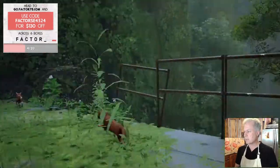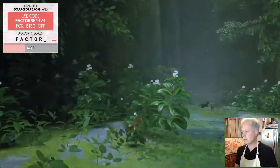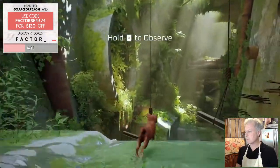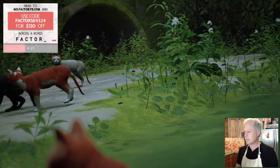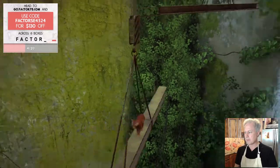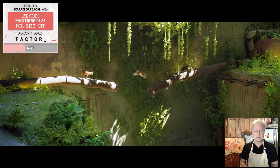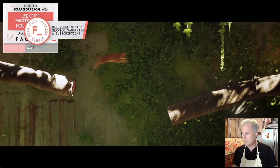Alright. Getting a move on here. What's happening? So we're kind of waiting for something to happen here at some point. Going under some kind of tunnel. You can observe these other cats. I'll follow them. Somehow I got turned around there. This is where it goes into another one of these sequences. So roast beef, uh-oh.